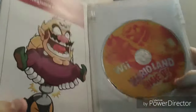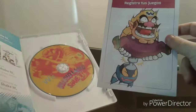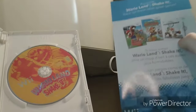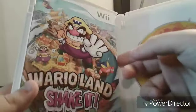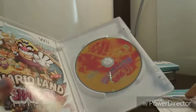And inside is the disc. Nice yellow disc and pink disc. And then here's a register your software card with Wario getting spiked on the buttocks by an enemy. And then if you like Wario Land: Shake It, you can check out these other great games: Mario Super Sluggers, Super Paper Mario, and Mario Kart Wii with the Wii Wheel. And then here's the manual with, of course, treasure, because it's Wario.